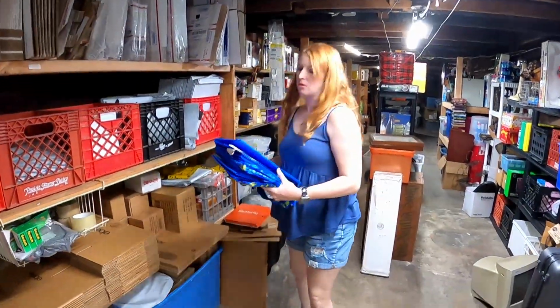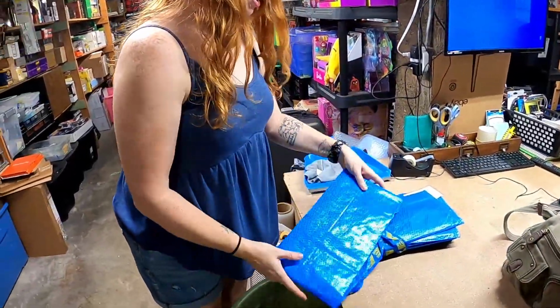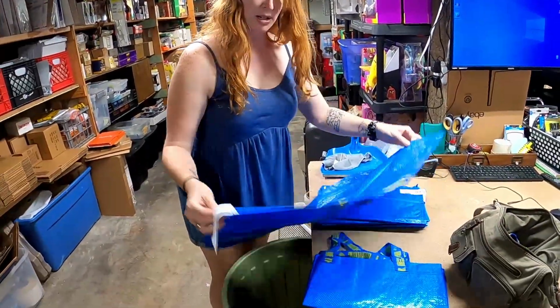Okay, Francis, what do you got there? Some new IKEA bags. Those are awesome. Where do you get them from if you had to buy some? I got them from IKEA.com. That's awesome. How much do they cost a piece? This size was 89 cents, I think.